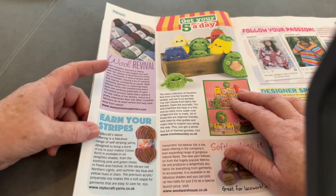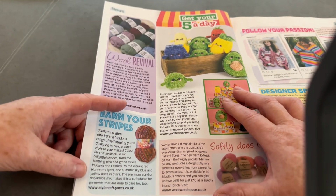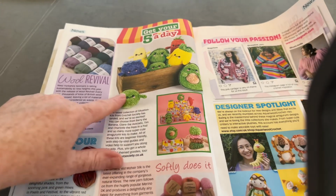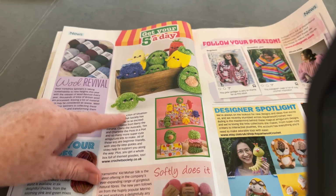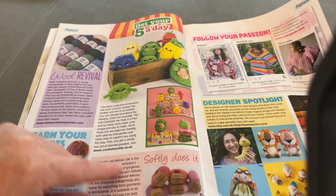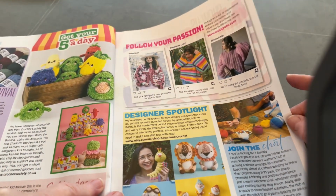Stylecraft's latest striping. I've got a feeling I've got some of that coming. If not, it's the other one that's new I've got coming. This is like a chenille kind of thing. What's going on here? Just that's in your Crochet Society stuff. Have we got anything to look at that might be interesting?